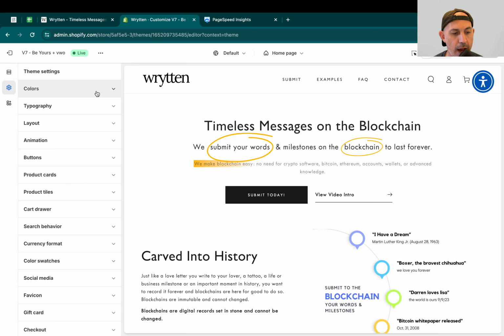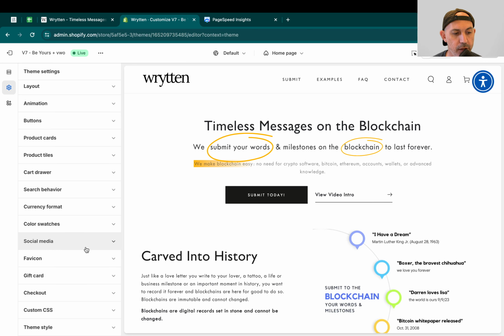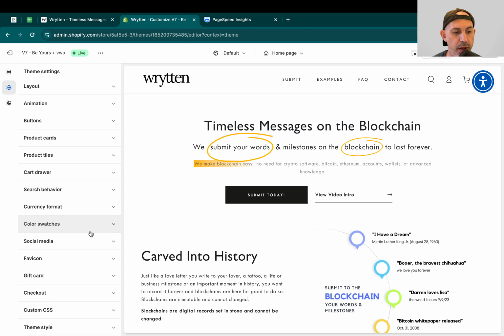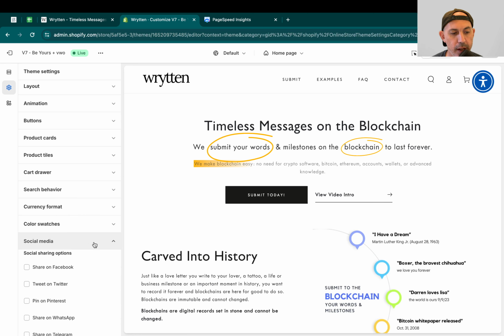For example, maybe you have some images. So for example, my favorite icon, I can actually make the image smaller. I can re-upload it. I can make it smaller, right? Maybe social media, maybe you have too many social media icons. I can remove some of them. You don't need that. Okay.